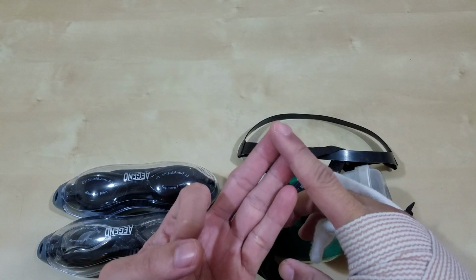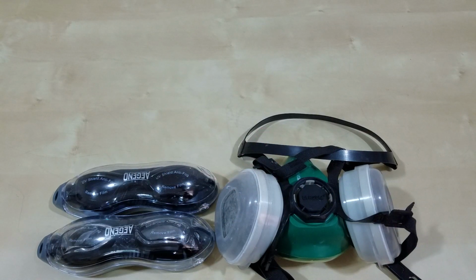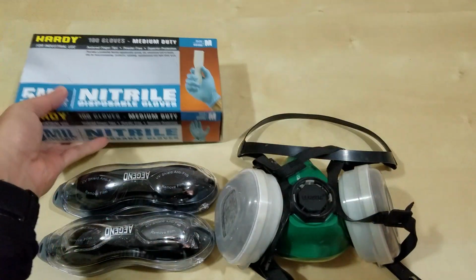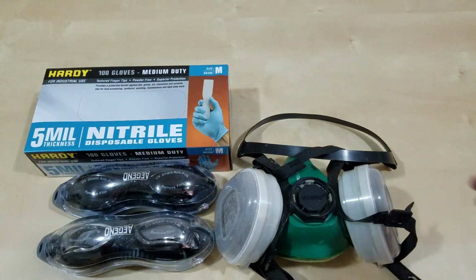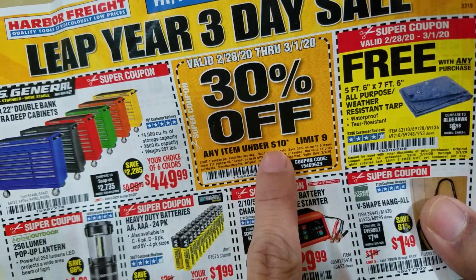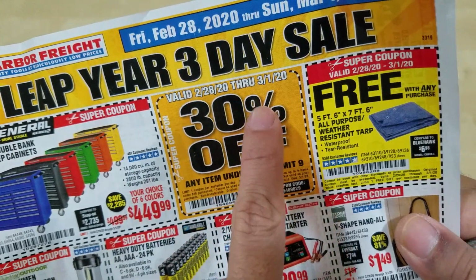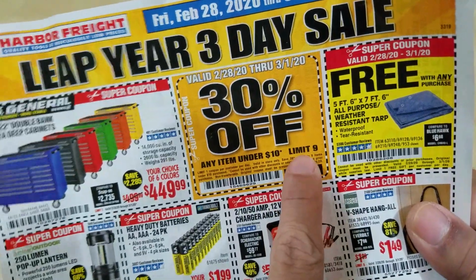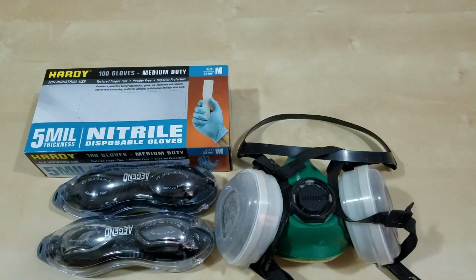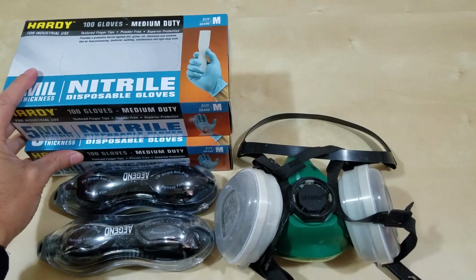The gloves are starting to dwindle. There's not that many gloves on the shelves that I saw, so get some gloves. I used the coupon to get more gloves. I use these anyways to cook, so not a big deal. With this particular coupon, any item under $10 is 30% off. I got it on February the 28th. I'll probably go back another day. This coupon is limit 9, so I can grab 9 things and it's 30% off. That's a really good deal. And plus I got the freebie. I got 9 items, so 2 more gloves.